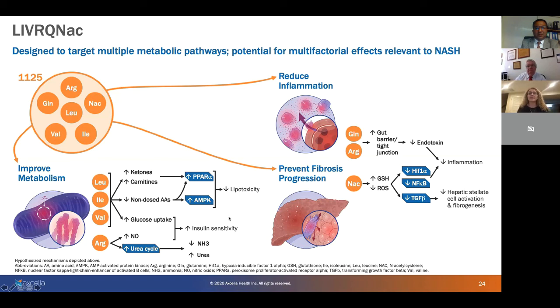And this activation drives activation of PPAR alpha, in conjunction with amino acid catabolic pathways, and suppresses HIF1 alpha pathway. So global changes in these NASH-related major pathways, together with effects driven by individual amino acids of combination LIV-RQNAC, leads to improvement in insulin sensitivity, lipotoxicity, in conjunction with profound suppression of fibroinflammation.